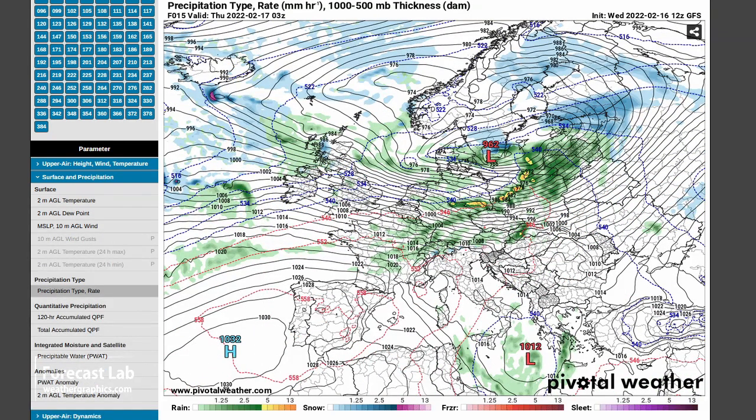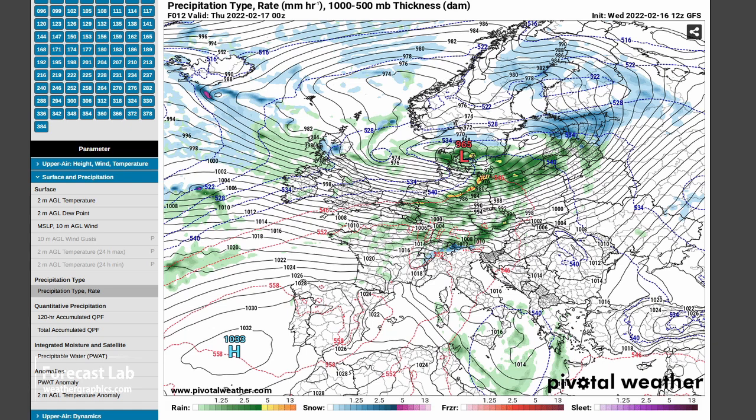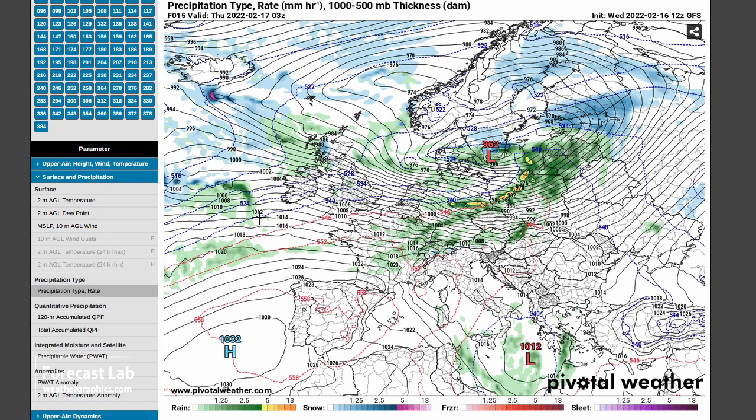And one of our viewers, Meat Puppet, wrote in and mentioned a possible windstorm for the UK around Friday. Let's see how that comes together. We start out with a broad zone of westerly flow across the continent and looks like maybe a frontal boundary kind of draped like that from this other system that is in the Baltics.